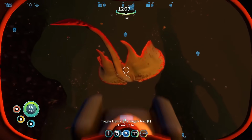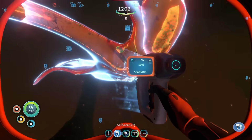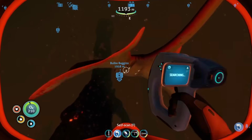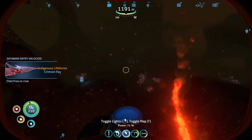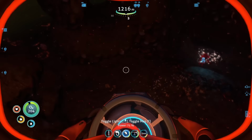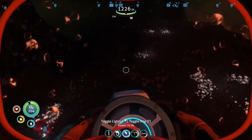Are those, like, lava rays? It does look like it, doesn't it? They're very neat. Cool. Crimson Ray. Crimson Ray. They are so cool. Yeah, I'm a fan of them. Oh, I want their eggs. I'm sure we can find them. Not in like a creepy way, just in like I want to grow them and raise them as my own kind of way. That is sort of creepy.